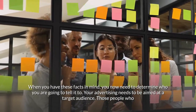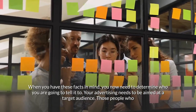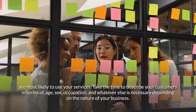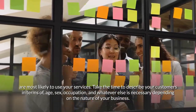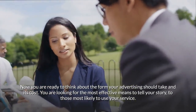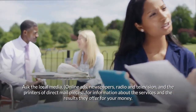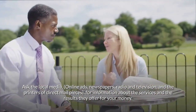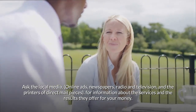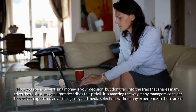When you have these facts in mind, you now need to determine who you are going to tell it to. Your advertising needs to be aimed at a target audience. Those people who are most likely to use your services. Take the time to describe your customers in terms of age, sex, occupation, and whatever else is necessary depending on the nature of your business. Now you are ready to think about the form your advertising should take and its cost. You are looking for the most effective means to tell your story to those most likely to use your service. Ask the local media, online ads, newspapers, radio and television, and the printers of direct mail pieces for information about the services and the results they offer for your money. How you spend advertising money is your decision, but don't fall into the trap that snares many advertisers.